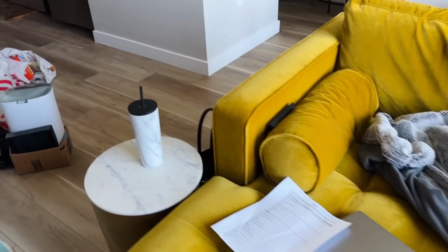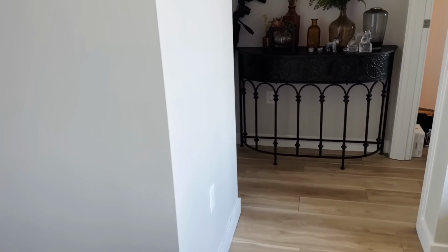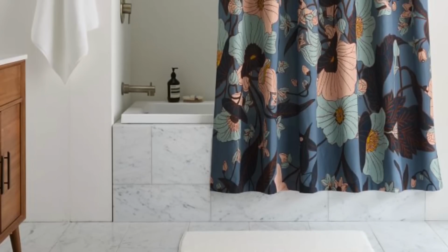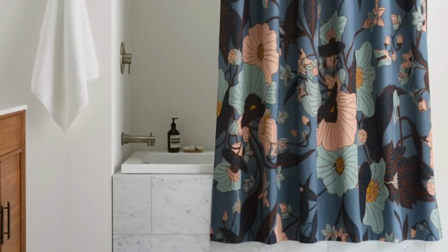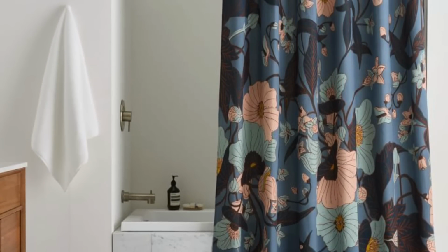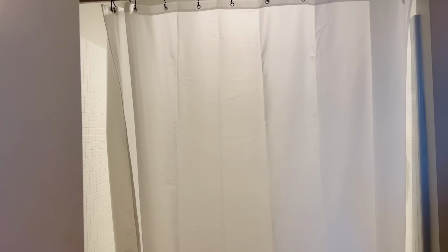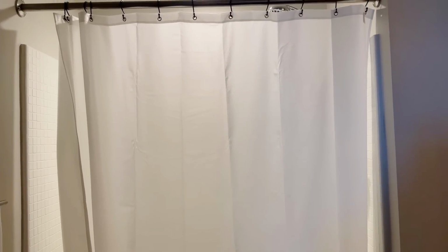Okay, and now there's one more spot that I'll show you, which is, of course, the bathroom. Not much to see here. My shower curtain that I ordered from West Elm has not arrived yet. It won't be shipping until the end of this month, which is at this point like 3 weeks away. I didn't realize when I ordered it that it was on back order and that I would have to wait this long. So we're just stuck with the liner for now.